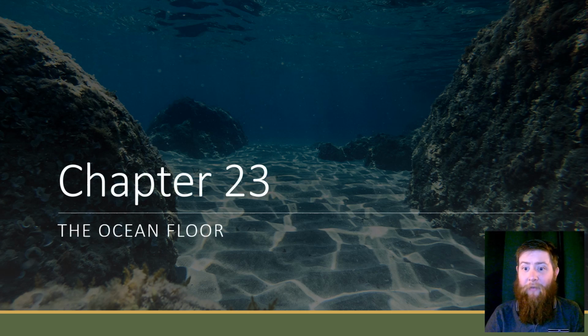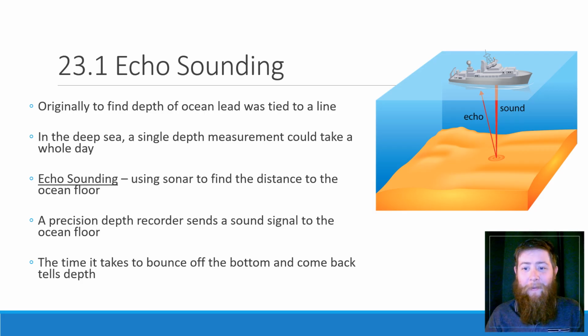Today we're going to talk about Chapter 23, which is about the ocean floor. We've talked a lot about the different zones of the ocean and life that can be found there, and today we're going to focus on what we know about the bottom of the ocean. So the first thing we're going to talk about is echo sounding.